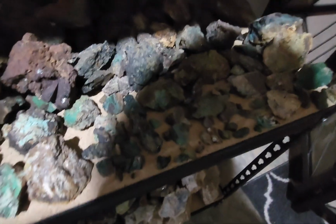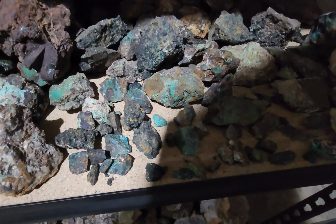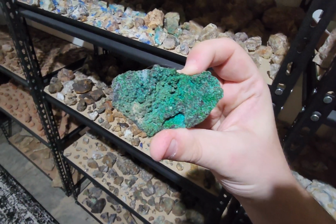I can't really show you that, but do trust me, they're there. I've seen them under the scope. Absolutely spectacular. Also, some chrysocolla, just because it's pretty. This one you can see. Beautiful chrysocolla.